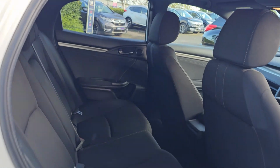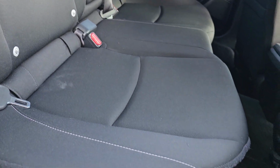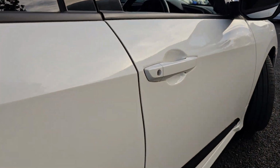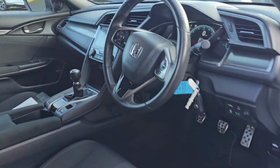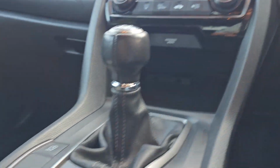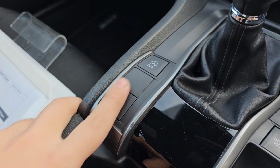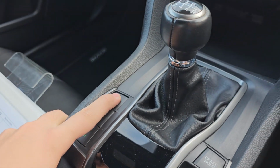In the back of the car now, as you can see, you have the full cloth black interior with Isofix mounting points down at the bottom. You've then got full electric automatic windows all round as well. Jumping in the front of the car now, as you can see, we have got your electric handbrake with brake hold. We've then got your economy and your stop start on or off.